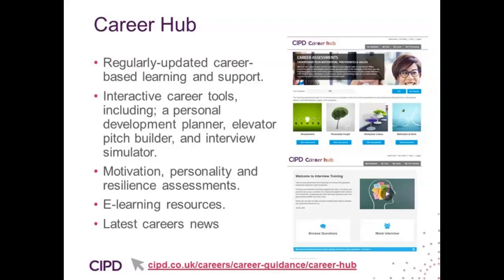So these are a really great place to start if you're new to the profession and you're not sure which direction you want your career to take, but also if you're currently working in the profession but you're looking for that next step and which direction to go in, these are a great place to start to look at and get a better understanding of the different specialisms within the profession and what direction you want to take your career in.